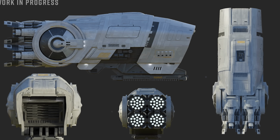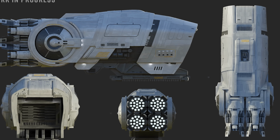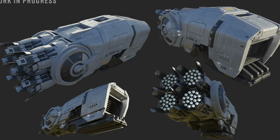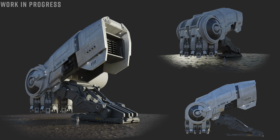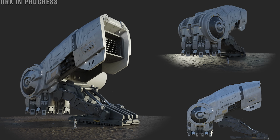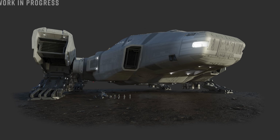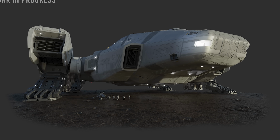When it comes to the engines themselves, unlike the Anaconda, which has a couple of really large engines at the back, this has got a cluster of engines. Smaller engines all clustered together really do help convey the ultimate size of the ship. And I've got to say, they've done a fantastic job with the landing gears there as well, because this really does add to the ship's immensity.